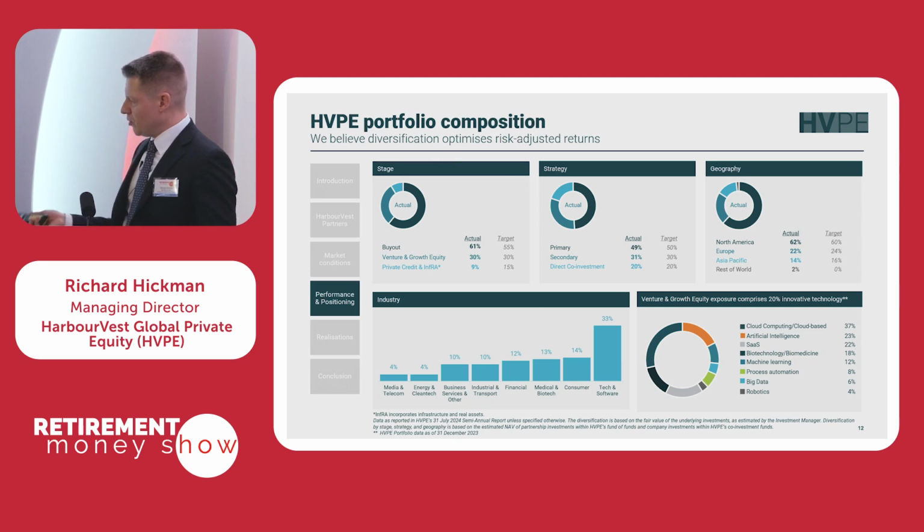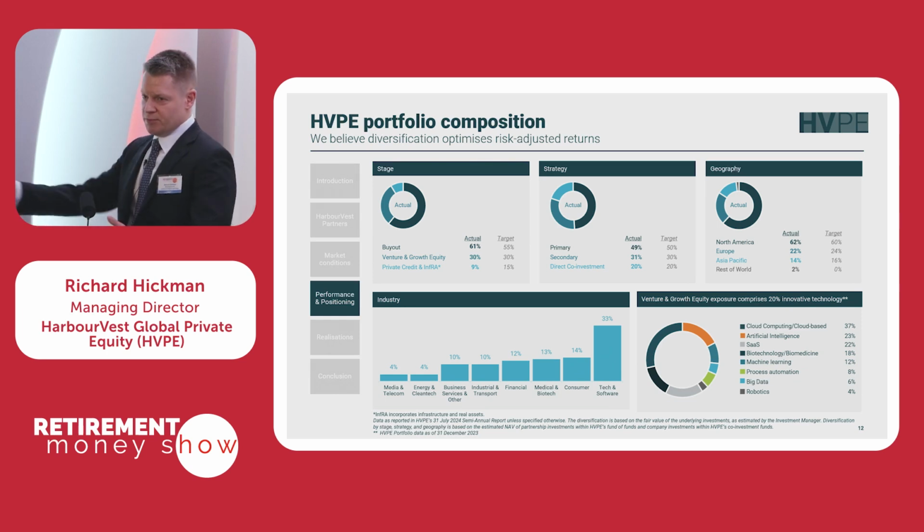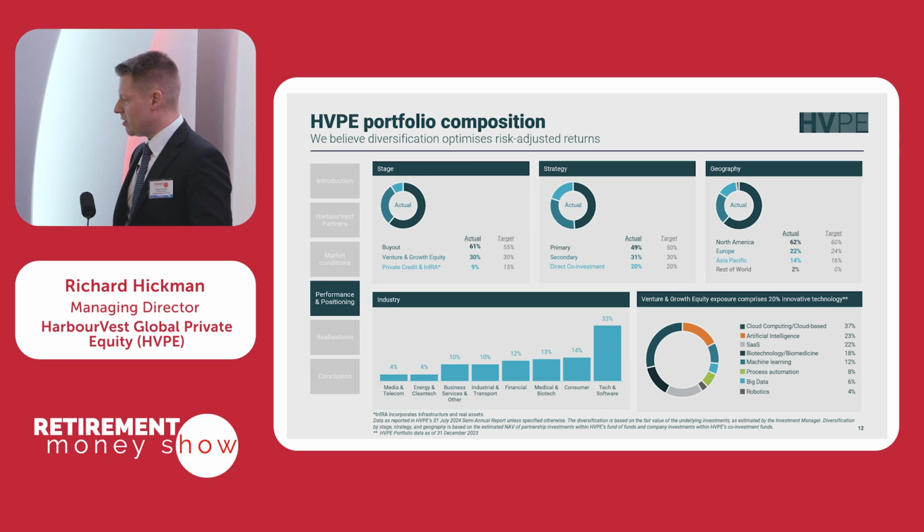By sector, we're well diversified. We have an overweight to tech and software as a result of the venture exposure. I'm sure previous speakers have given some insight into that as well. It is well placed right now to continue to lead in the years ahead, so we're very comfortable with that overweight.